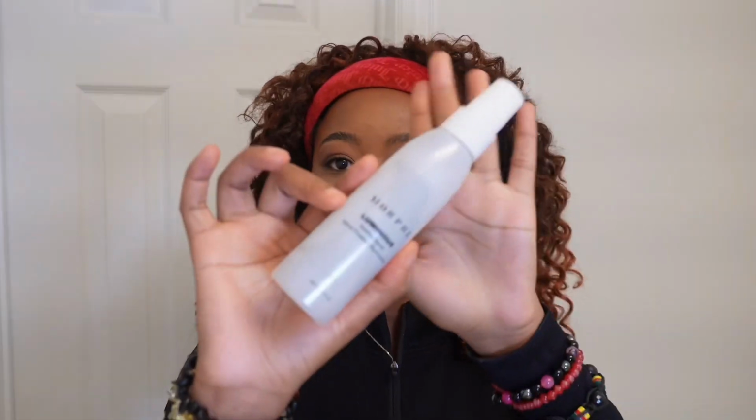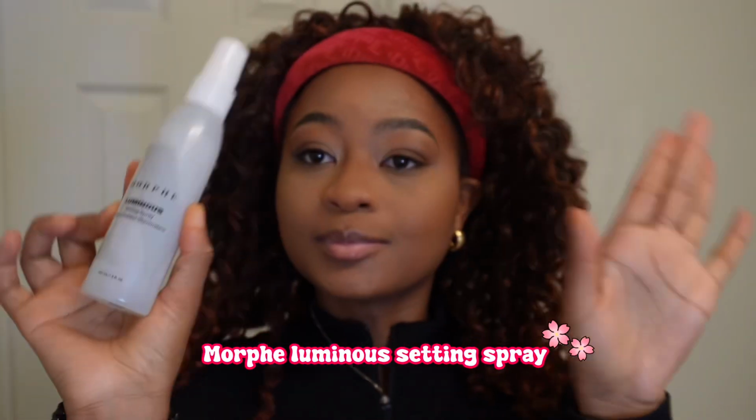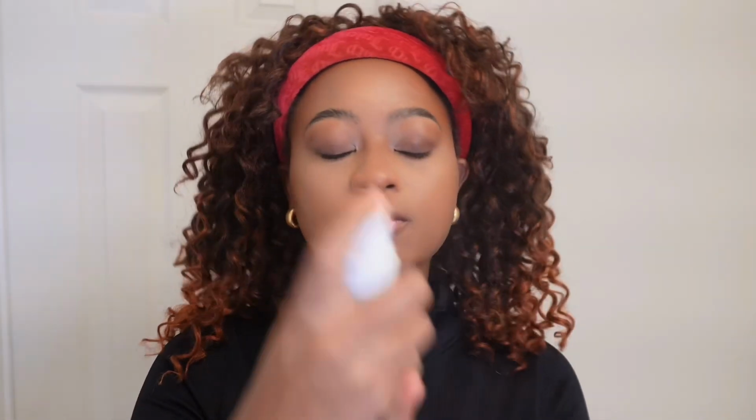If you're scared that was too much powder, this setting spray is going to be your hero. It's going to help blend everything together. It's going to bring back moisture to your skin. I absolutely drench my face in this. And when I say drench, I mean you should be looking like a glazed donut by the time you're done.